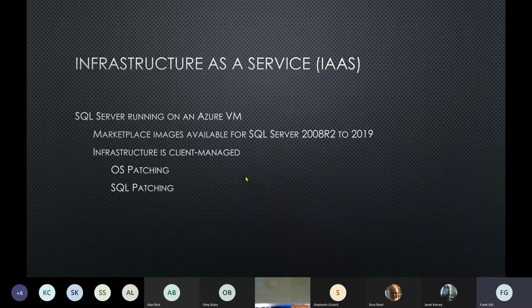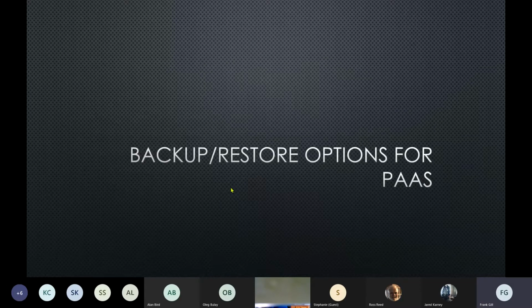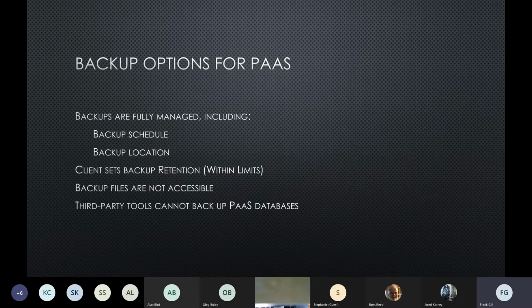So now we're going to get into the backup and restore options for PaaS. And for PaaS, they are somewhat limited because the management of backups is part of that platform as a service management. And as I say here, they are fully managed, and this includes both the backup schedule and the location that your backup files write to. When you create an Azure SQL Database or managed instance, you have some control over the backup retention, both in terms of point-in-time recovery and long-term retention.